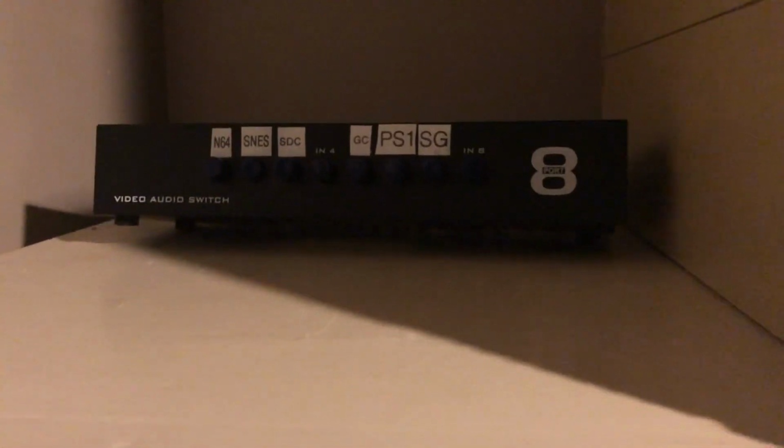Oh, and up here, of course, this is how I switch between my consoles. All of the consoles in this tower are hooked up right here. All the cords are so heavy, this thing always falls back. So I just gotta make sure it doesn't fall all the way back into the abyss. But yeah, that's the tower.